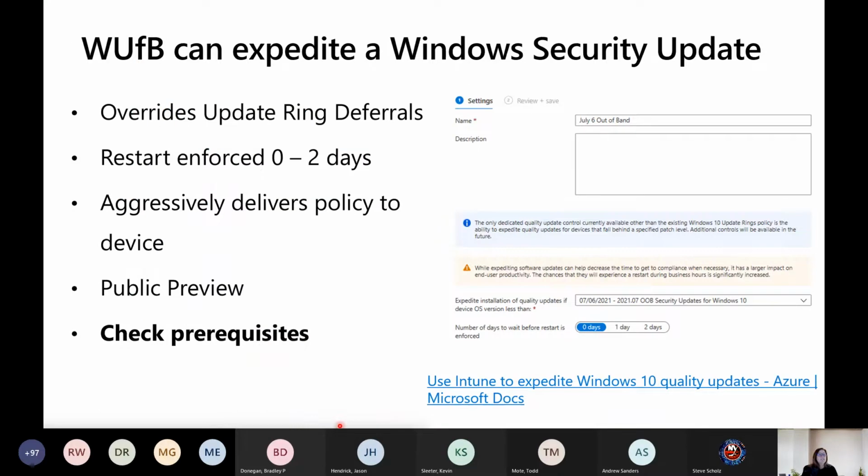All right, so we mentioned the out-of-band patches, and that was also a gap that we had with Windows Update for Business. If a patch came out that needed to go out right away, like a 0-day such as PrintNightmare, you would have to go back and reset all of your deferrals and deadlines with all your update rings in order to get that patch out there. Not ideal, not what we want. So we have this policy now that can expedite a security update. It's very specific. It will only do security updates.